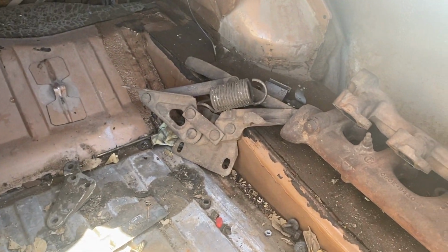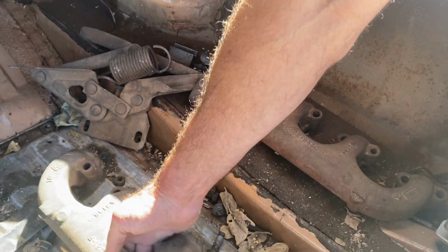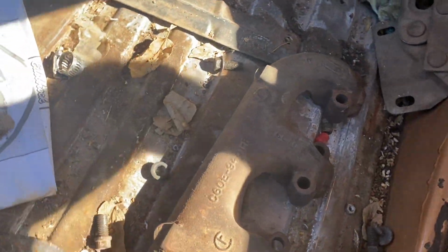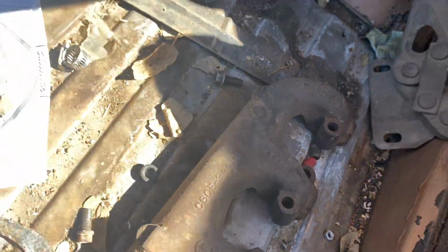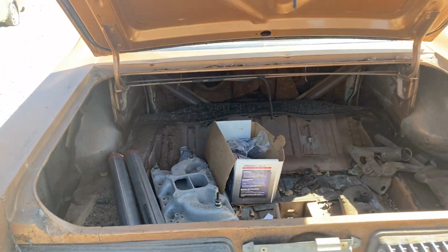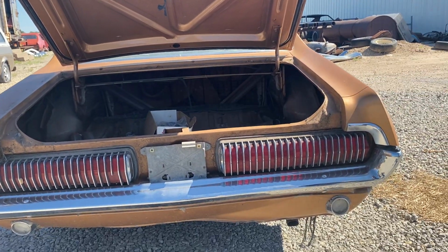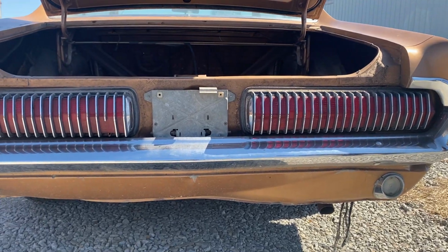Obviously, as you could tell when we drove it up here, it is running open headers. Here's the exhaust manifolds. They do have a C6 date on them, so these are probably the original manifolds for this car. They're still here. Obviously, a little noisy when we pull it up because it is running straight open headers right now. Tail lights are still here. Bumper's not even banged up. Quarter extensions look good. Still has the rear valance with the backup lights in it.